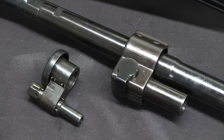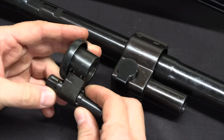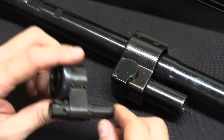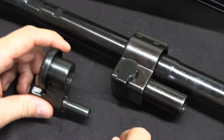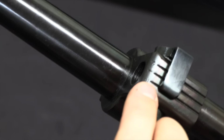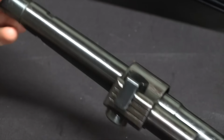They also slightly scaled up the gas block. So there's your RP-46 gas block. This is a standard DP or DPM gas block. You can take this component out, but it's not adjustable. On the RP-46, they made a 3-position adjustable gas block. So what we have here are labels 1, 2, and 3. The gas block is currently in position number 2.